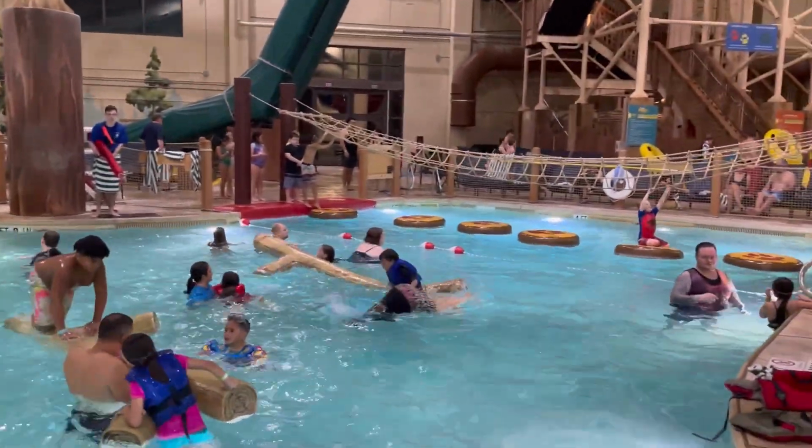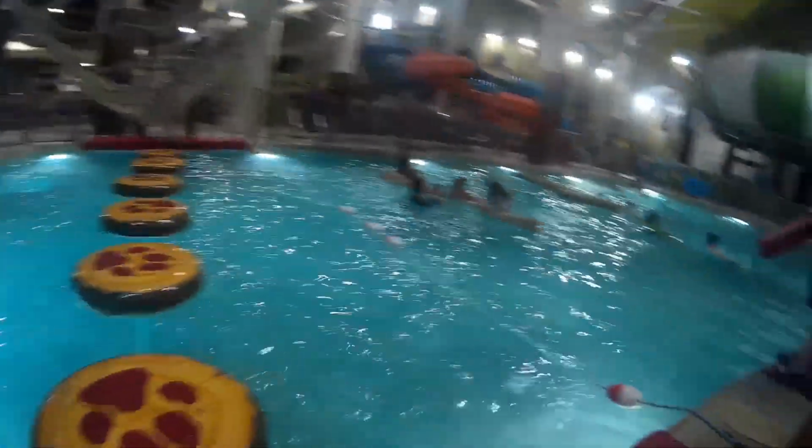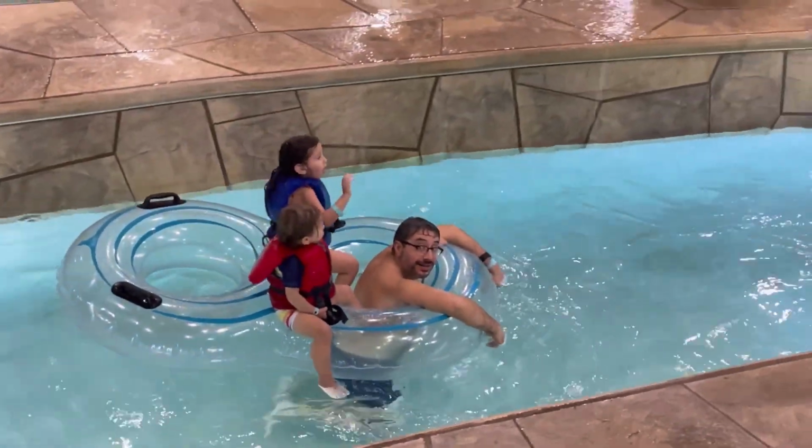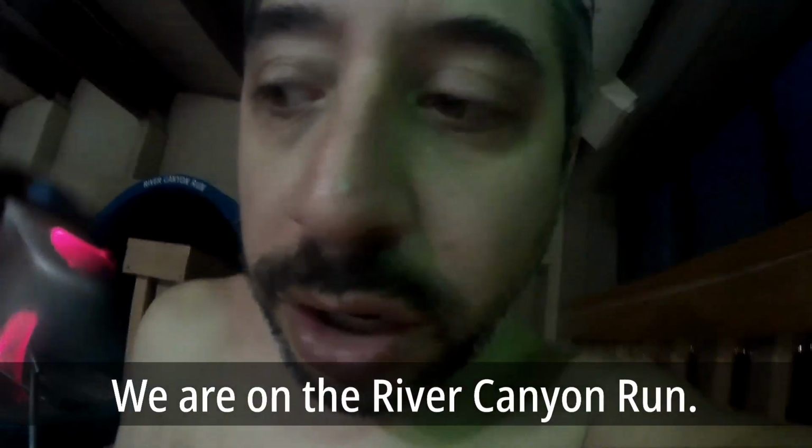The water obstacle course was cool, and Asher gave it a try. Then Nick took the little kids on the lazy river. But be warned, there were some waterfalls, so you may get your hair wet. Hey there. We're on the River Canyon Run.